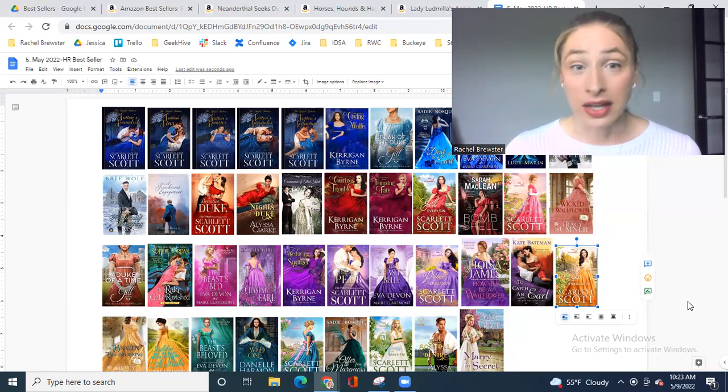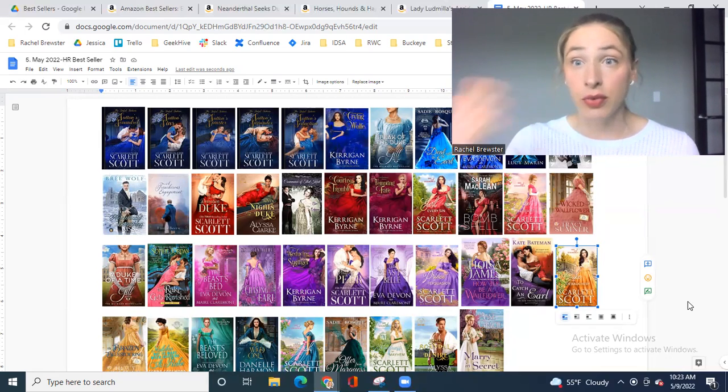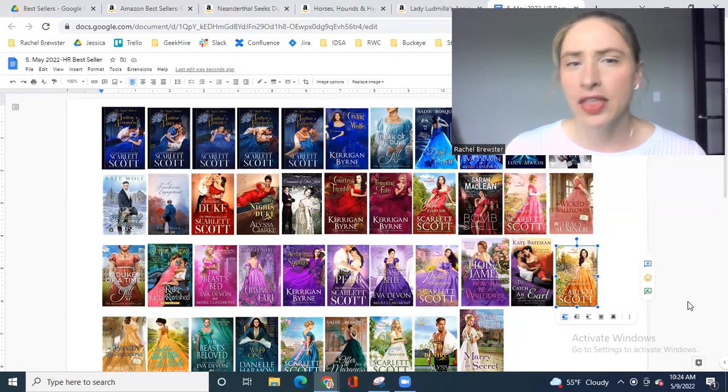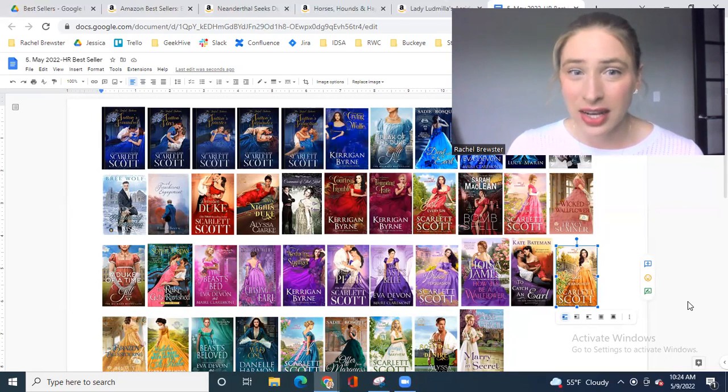Why? Number one, it's black and white. The color palette doesn't fit. I don't mind the imagery of the man and the woman together. She's of the right era, but the color palette's off. Number two, I can't read that font. The font's right, but I have no idea what it says.